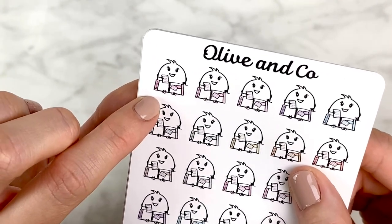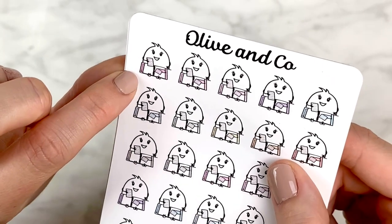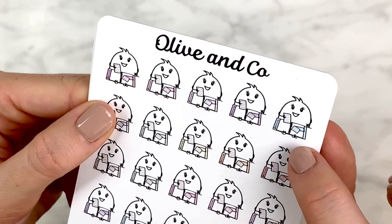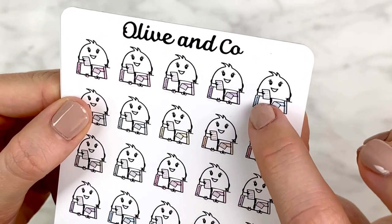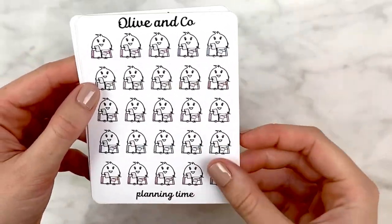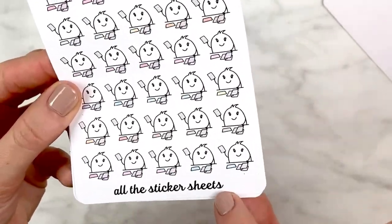Because the sheets of the Olive stickers were always quite small, and these ones are just a little bit bigger. So she's just having a planner in front of her with some clips and a pen over there, and then she's just holding some sticker sheets. And this is just in our normal color palettes. And then we have the sheet that is called All the Sticker Sheets.